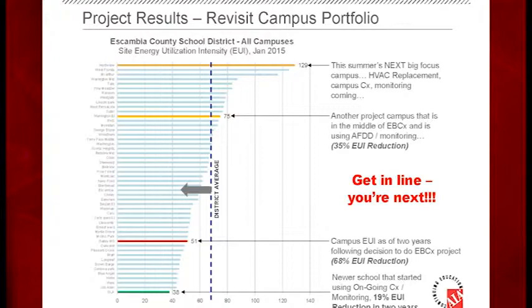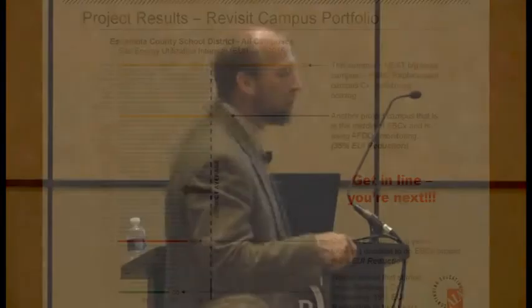Warrington Elementary, this is a school that we're in the middle of doing this process. We've finished all the investigation and now we're doing some of the corrections, but we're waiting for school to get out so we can really break things down. But just in the process of fixing what we have so far, 2 years ago till now, we've got a 35% EUI reduction just in those 2 years by what we've done thus far.